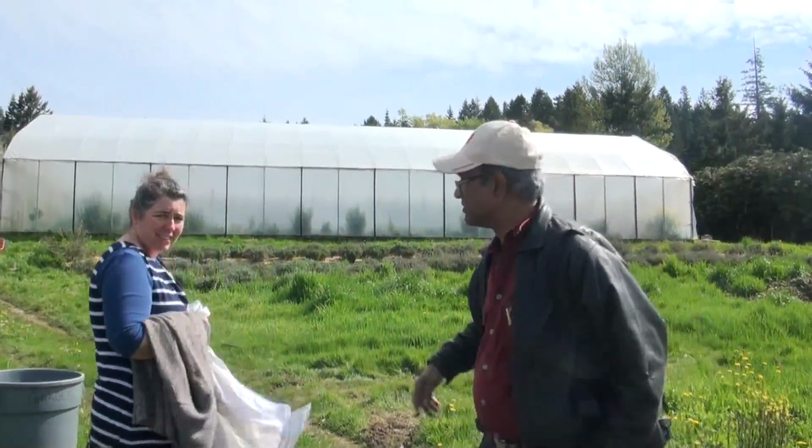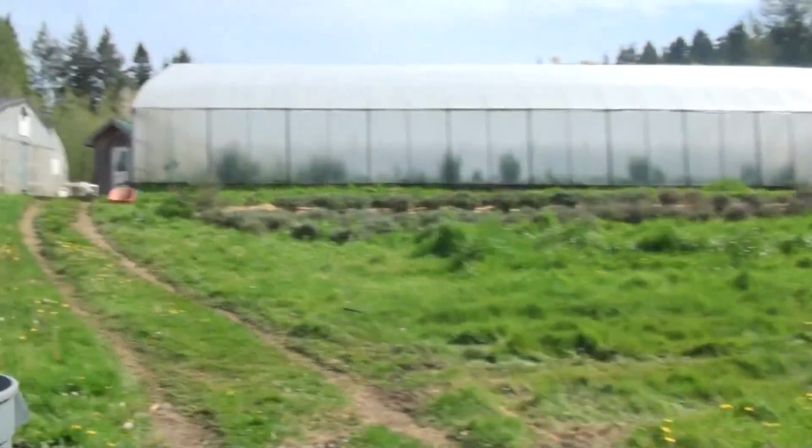If you know how to walk backward, it would be better if you're there and walking backward, instead of shooting us from behind.